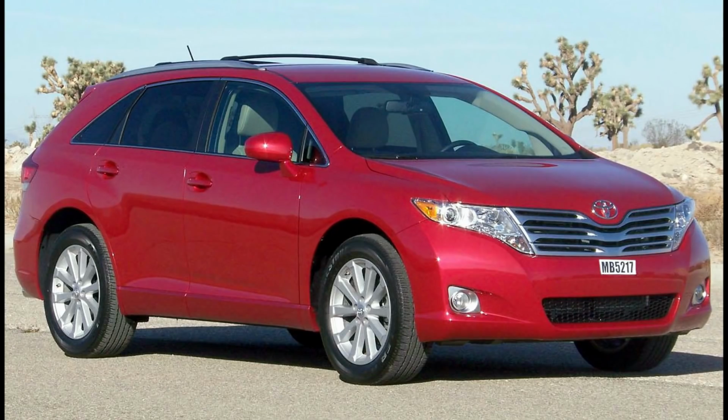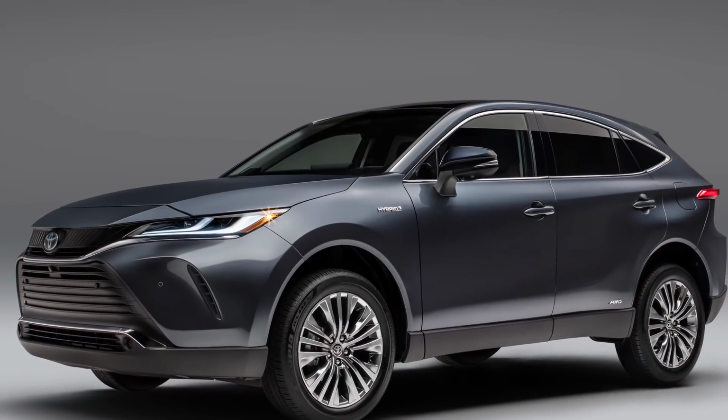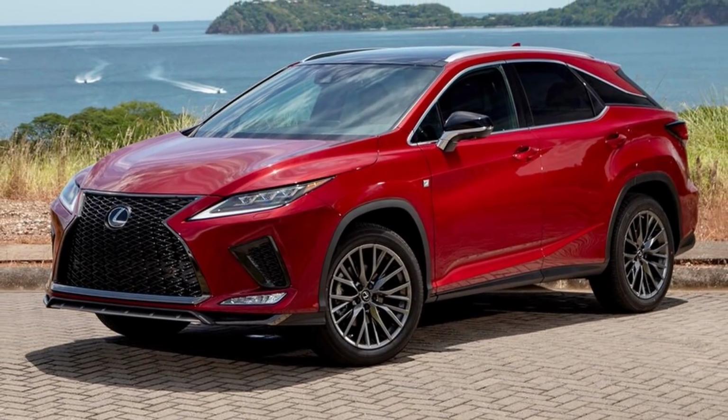After a 6-year hiatus since we saw the last Toyota Venza back in 2015, Toyota has just announced an all-new hybrid Venza for 2021. And in today's video, I'm going to cover everything you need to know about Toyota's brand new midsize SUV. Could it take down the more regal brother, the Lexus RX 350? Let's find out.